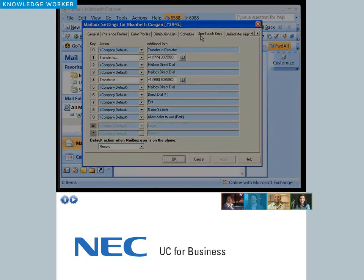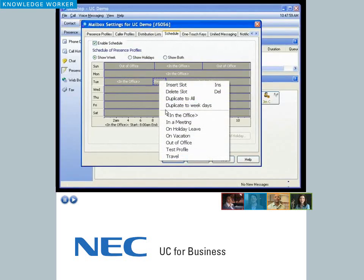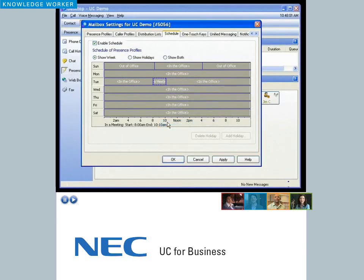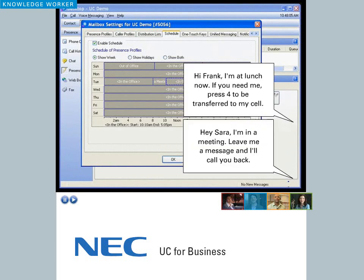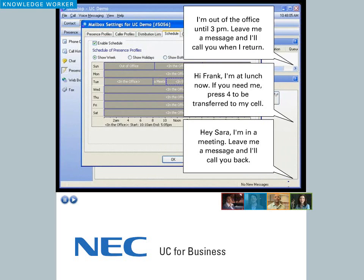You can set those greetings to change based on your calendar. You can even have selected callers transferred to your mobile phone, meaning they can reach you with one number at any time. Greetings can be easily pre-recorded and can be as personal as you like, including names and specific transfer options, or generic for routine use.